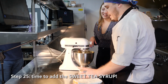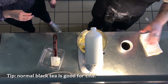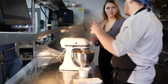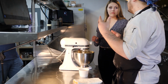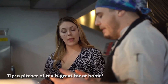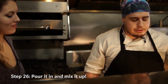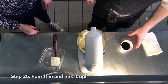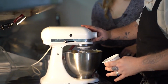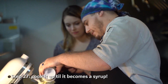And next we're gonna add our sweet tea syrup. We just brew normal black tea that you would do at any other restaurant or at home in tea bags. For our batch size, we do about 4 gallons of tea, 6 cups of sugar. At home, you could probably just make like a pitcher of tea and sweeten it to your taste level. And you're gonna cook it down to reduce most of the water out, and you'll be left with this wonderful dark colored syrup here. We're gonna go ahead and add that in here. Yum.